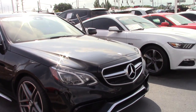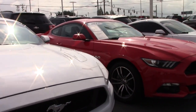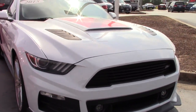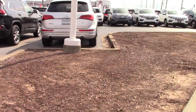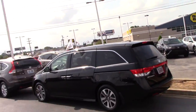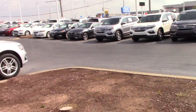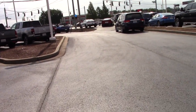So the inventory that I was referring to is crazy. They have an AMG, obviously a 5.0, a 5.0 Roush, which I've done a video on before, and that's a cool little car. That one's really fun. And they have so many cars here, it's not even funny. This is just all their used stuff. Audi. Oh, plane flying over. Hold on.